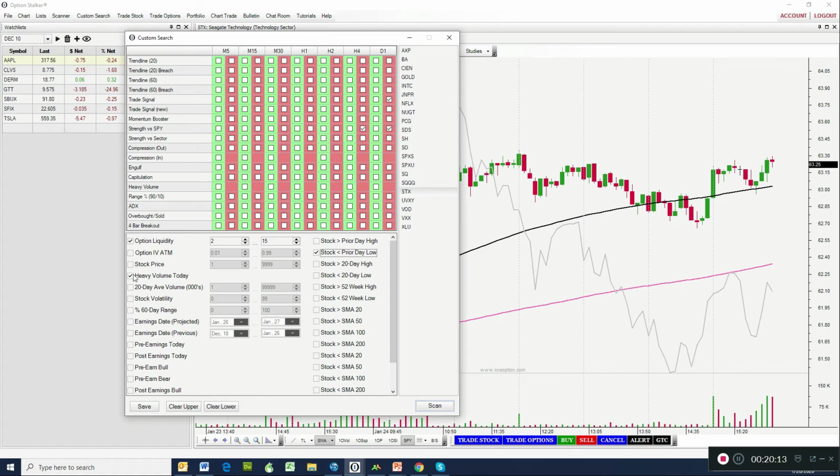And I still want the heavy volume, and I still want the option liquidity, and let's go with the previous earnings date. So I want to find stocks that have already been selling off regardless of the market. These stocks have been weak.